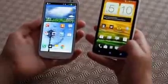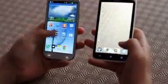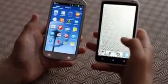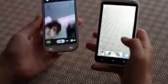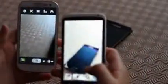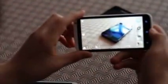Now a camera test for you. They're both 8 megapixel cameras. Front facing. There we are. Here's the old S2, the S3's little brother, which, something to remark upon, the home key is much nicer than on the new S3. So, let's do a landscape photo. Take care of this pattern on the table.